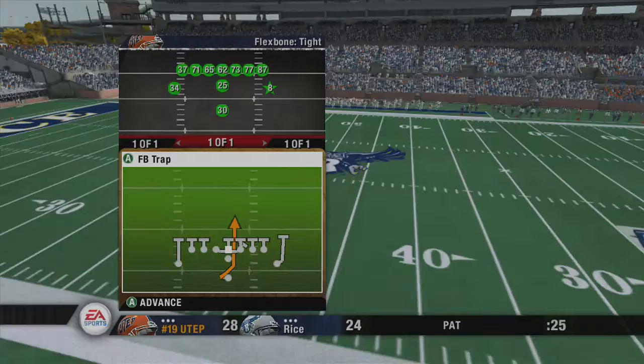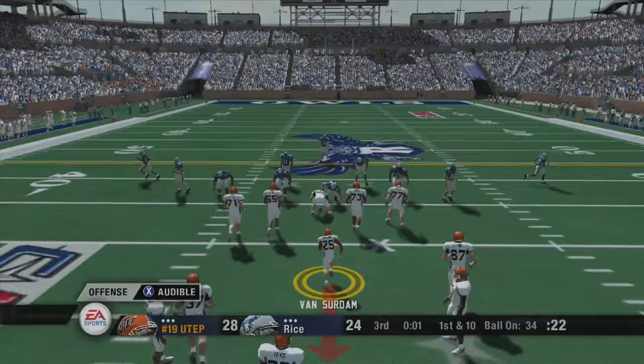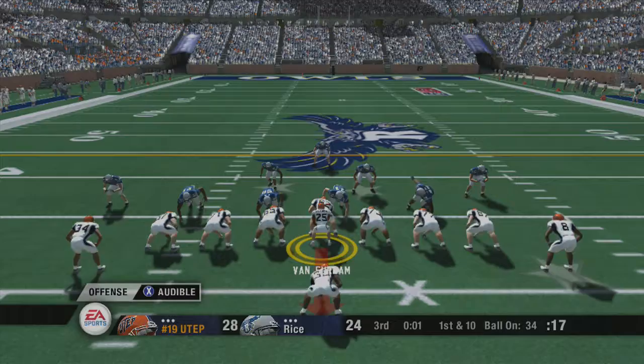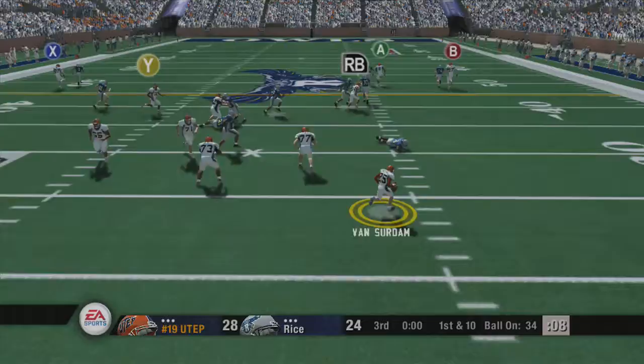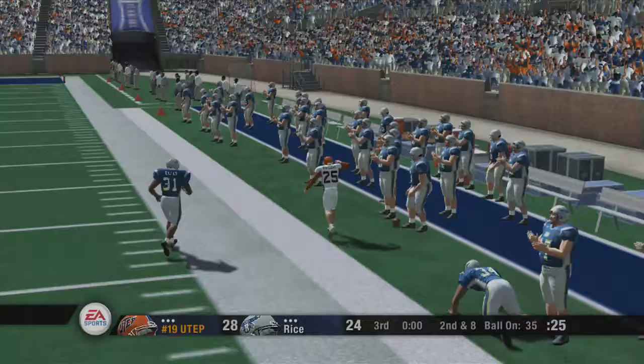First and 10, ball on the 34. Number 25 is lined up under center. They come to the line in the flex bone formation. He's changing things up. First down, looking to throw. He's going to try and scramble. And now he's going to improvise. He might have gained a yard on that scramble.